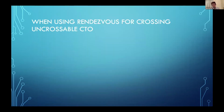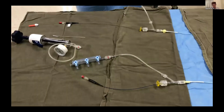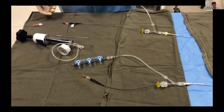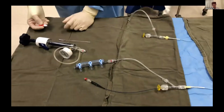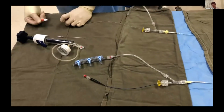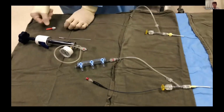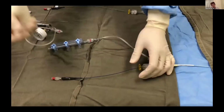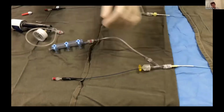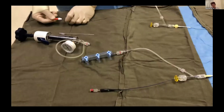So why do we use rendezvous for uncrossable CTO? How do we do it? So this is another video demonstrating how we do it. Here we're demonstrating the technique of tip-in. This is the retrograde guiding. This side is the antegrade guiding. We are just manipulating our retrograde wire into the antegrade guiding. After we successfully do this, we place the antegrade Turnpike Gold, in this case, microcatheter, into the guiding catheter. We try to manipulate the retrograde wire at the bend of the antegrade guiding by wiring into the antegrade microcatheter.